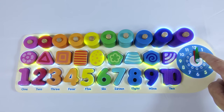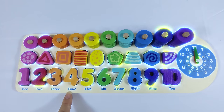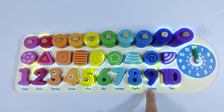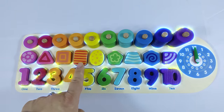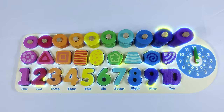Yay, we did it! Thank you for your help. Good job. 1, 2, 3, 4, 5, 6, seven, eight, nine, 10. Circle, triangle, square, rectangle, oval, pentagon, trapezoid, hexagon, cone.